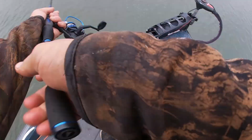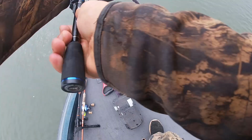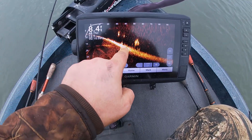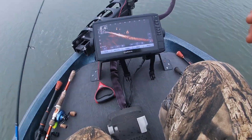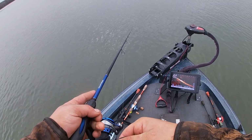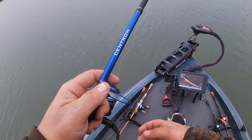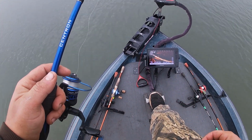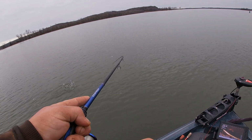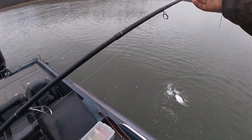They're still out there. Oh, they're lined up on the bottom. That's all. Right on the bottom. That's just a bunch of stripes. These fish are stacked right here. I don't know if it's got to do with the clouds coming in or what the deal is. That was neat.